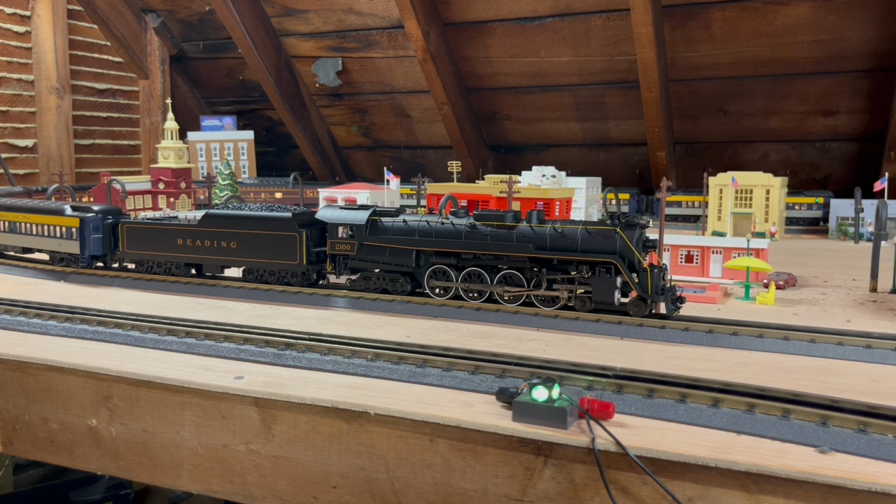But we're going to talk about the actual 2100 here as well. Give you a brief history on that for you guys who don't know what the Reading 2100 is. The Reading 2100, that's the prototype of the class T1 4-8-4 Northern steam locomotives that were constructed in 1945 for use on the Reading Company Railroad. They were constructed from an earlier 2-8-0 Consolidation engine that was built in 1923. Number 2100 handled heavy coal train traffic for the Reading until being retired from service in 1956.